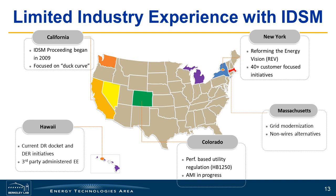This graphic depicts some of the states that have initiatives and are moving towards IDSM. California obviously has been working on this since 2009. They began because they were focusing on the duck curve, and a lot of their efforts are focused on it. They're trying to avoid overgeneration of renewables during the middle of the day, and they've been designing programs intended to address some of those constraints. In Hawaii, there are current DR dockets and DER initiatives looking towards IDSM to provide grid services and resources. There's also some collaboration between the program administrator and the utility there to carry out grid integrated water heater programs, so that we're really maximizing the value of those resources.